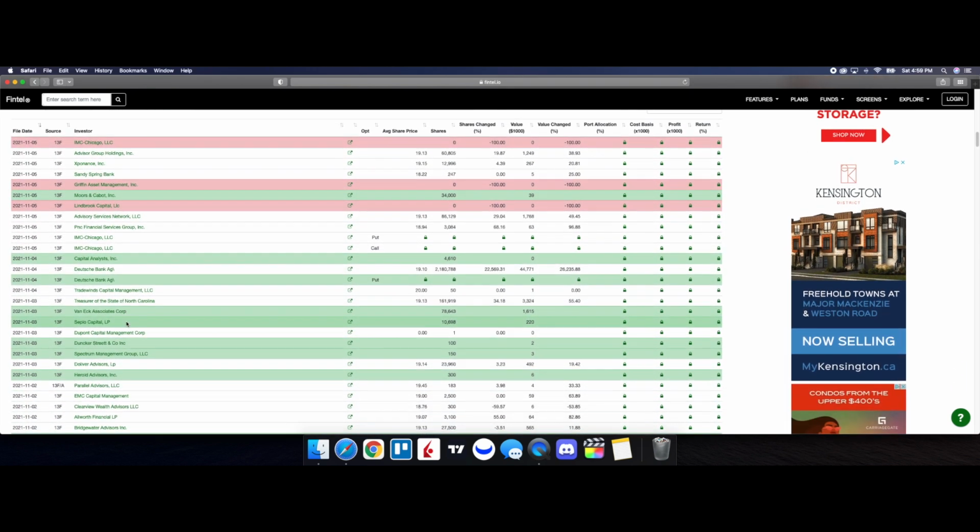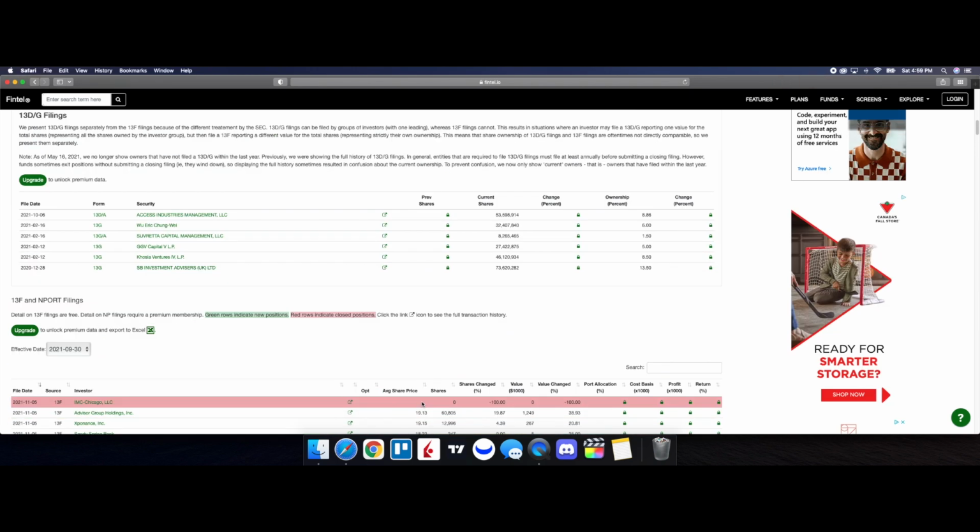And let's take a quick look at what's been happening for the 4th as well as for the 3rd. Looks fairly bullish there, right? So we have capital analysts that went in with 4,610 shares. I know what you're saying, that is definitely not a lot, and I agree. We also have Dutch Bank that went in with put contracts. And we also have Van Eck Associates Corp purchasing just over, not even just over, sorry, I should say 78,643 shares. And we also have CPO that purchased just under 11,000 shares. And we have Dunker Street as well as Spectrum Management, small positions with 100 shares and also 150, along with Herald Advisors going in with 300 shares.